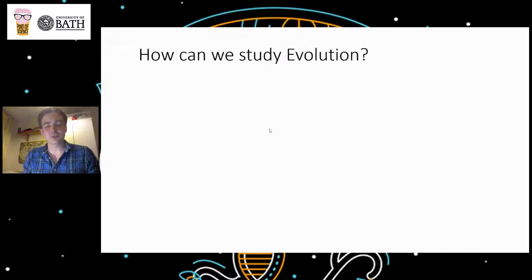We can also study evolution using molecular evidence, and this has been a really big thing with the advent of DNA sequencing.